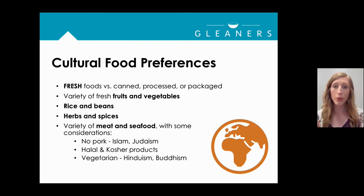Rice and beans are very common staples throughout the world, and typically white rice and dried beans are preferred to brown rice and canned beans. So we want to keep that in mind when we're procuring these types of foods. Herbs and spices are also crucial to providing those traditional flavors of different cultural dishes for celebrations or family memories. So providing those types of cooking staples and cooking oils as well can be a really great comfort and provision to neighbors from different cultures. And lastly, a variety of meat and seafood is highly preferred by most cultures. There are some considerations for religious needs, especially when it comes to pork and other needs related to protein, such as vegetarianism. But for the most part, meat and seafood are highly desired by many different cultures.